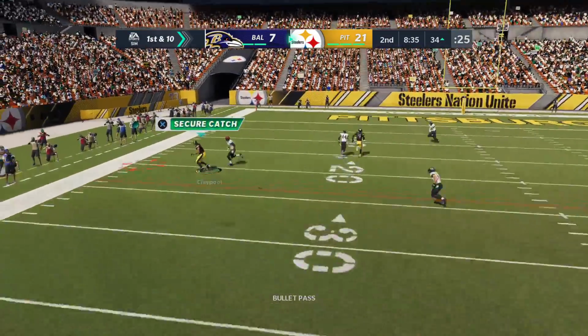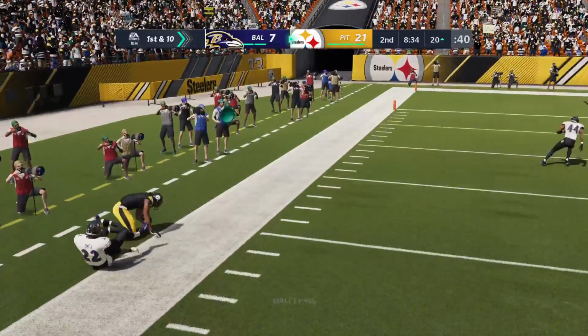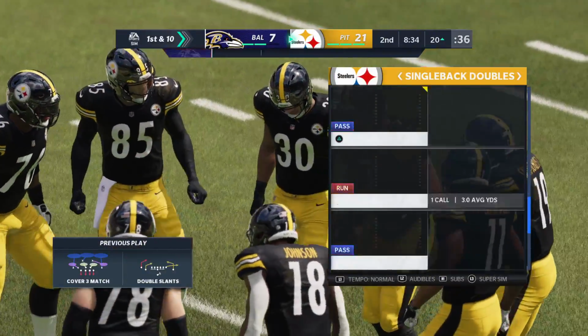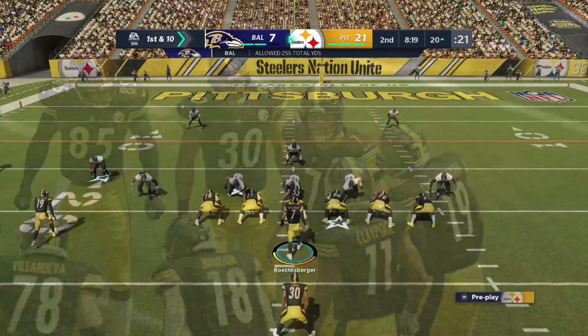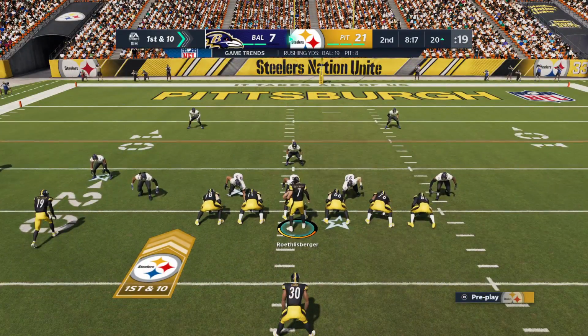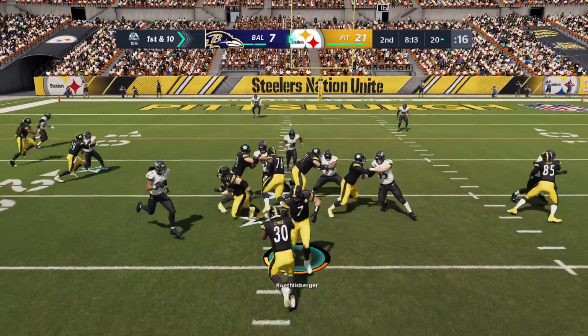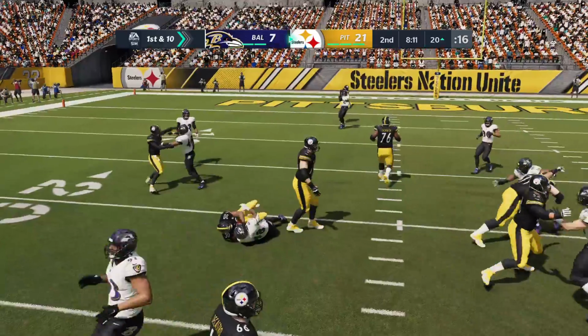After the interception, here's Roethlisberger. Throw left side, taken in by Claypool. And down to the 20 he'll go before heading out of bounds. A 14-yard gain there as they look to improve this 14-point lead.